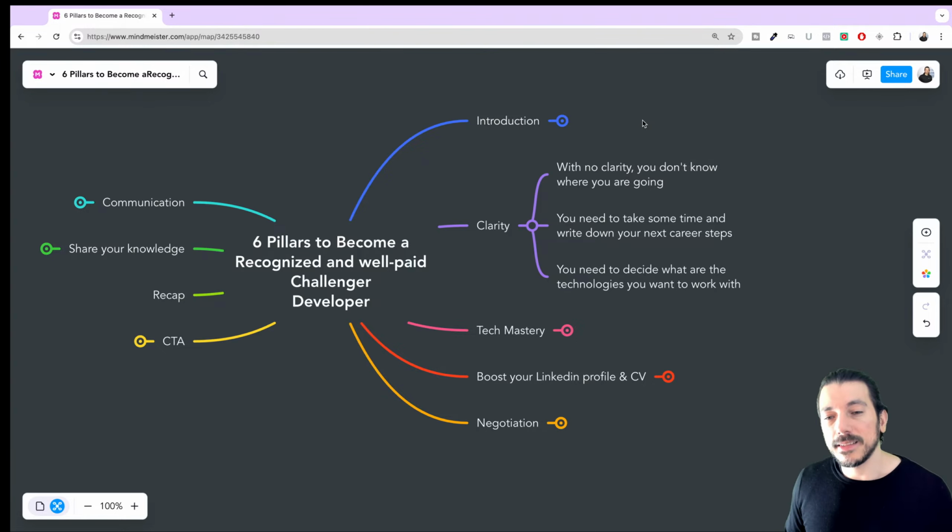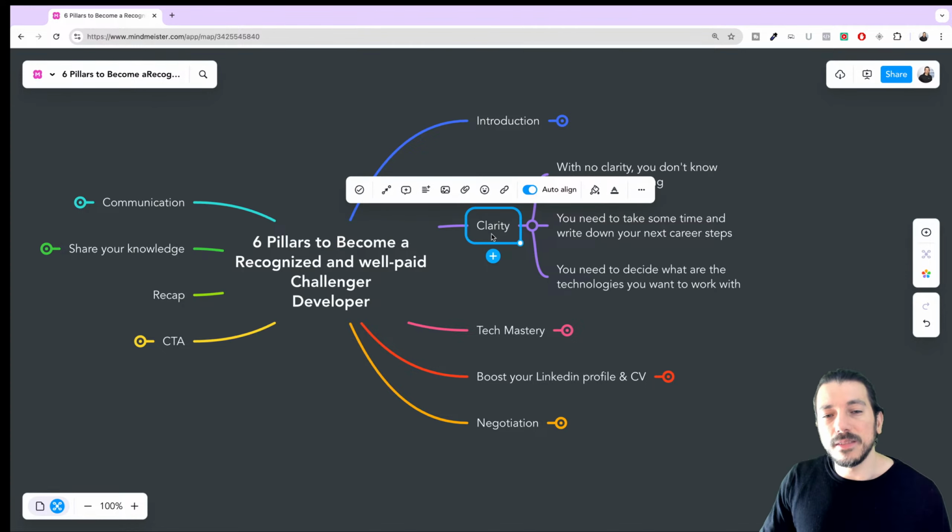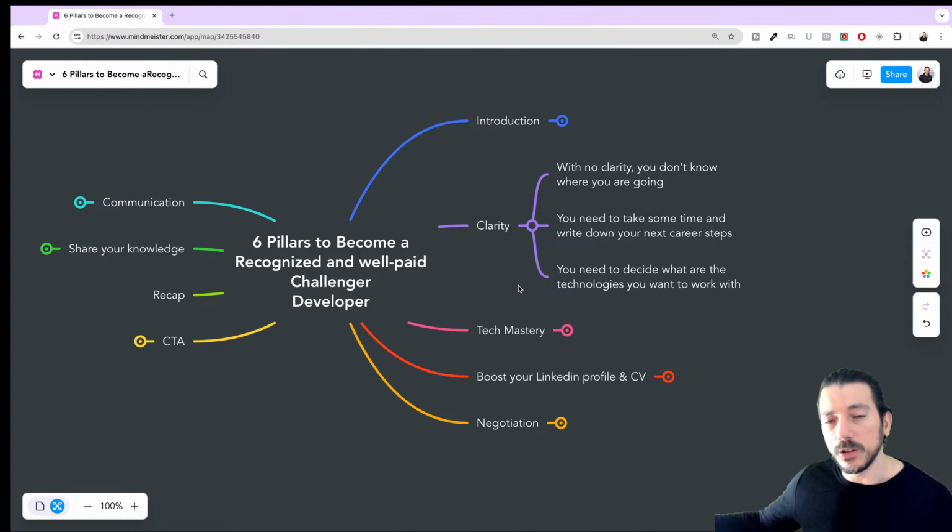I would say that the most valuable skill to improve as software engineers is your problem solving skills. And how can you improve that? By learning fundamentals. Because when you learn the fundamentals, then it's much easier to learn the tools, right? So clarity is the first pillar. You need to know where you're going.